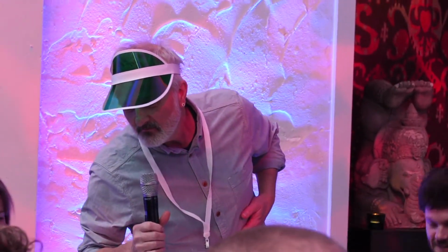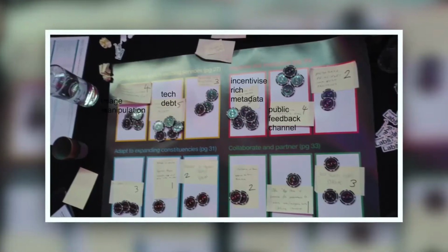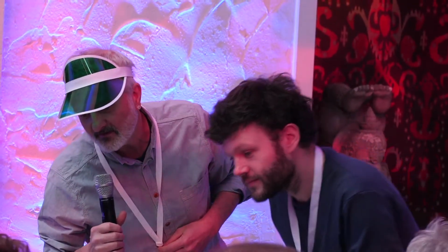Right. Okay, so number one. There was a lot of agreement around the technical debt issue. So that's the middle square in the left hand in the yellow section. That really needed to be attended to. But also there was enthusiasm. And the other equal first was around metadata. There was a lot of enthusiasm for increasing the quality of metadata. So the first one there was around incentivizing, some schemes for incentivizing more robust metadata.